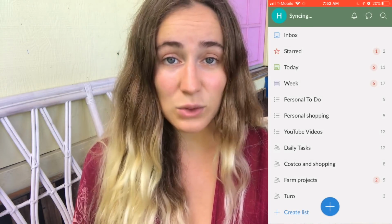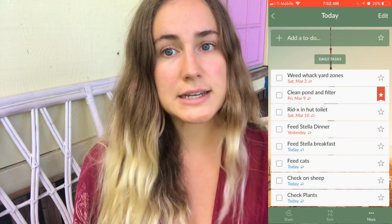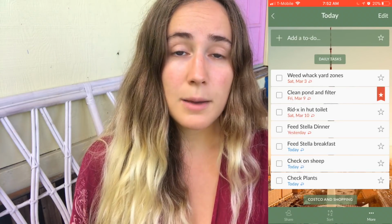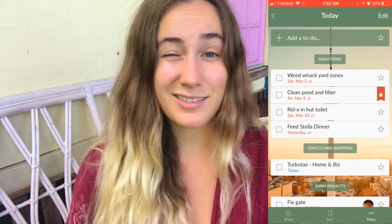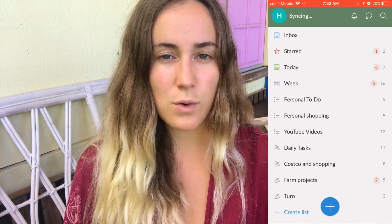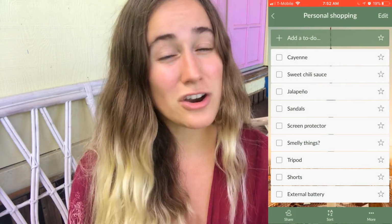Second app is something I mentioned in a previous video, but I wanted to talk about it one more time, and that is Wunderlist. So my landlord uses Wunderlist to communicate with me on what needs to get done, and it's just really easy for us to use on the farm, but I have actually started to use it for myself personally, and I make shopping lists and to-do lists, and I get YouTube video ideas, and it's just really nice to have everything very organized on Wunderlist. So check it out if you need some extra organization.